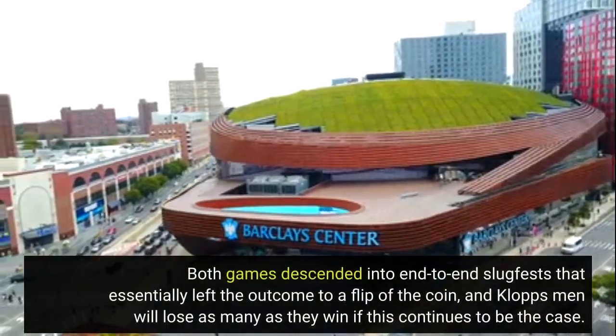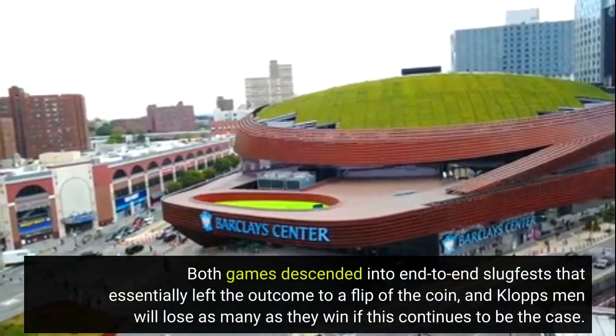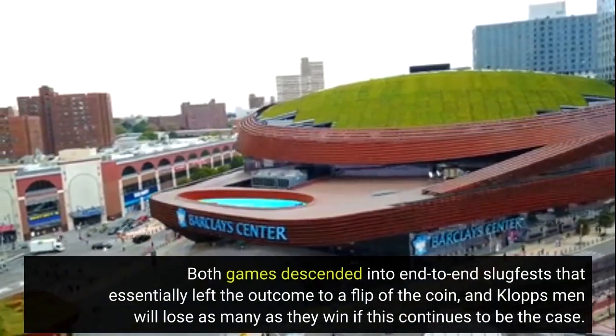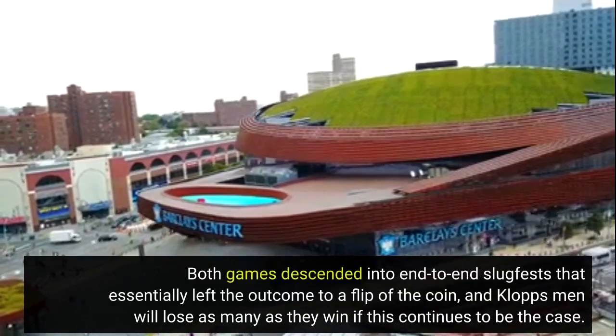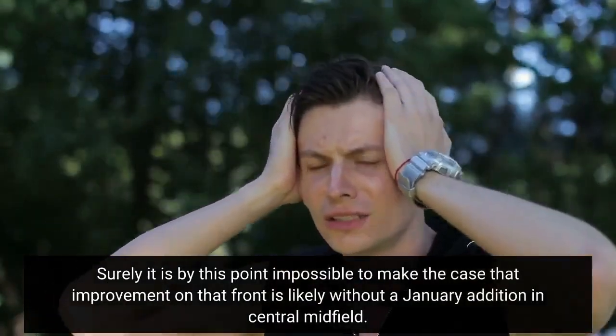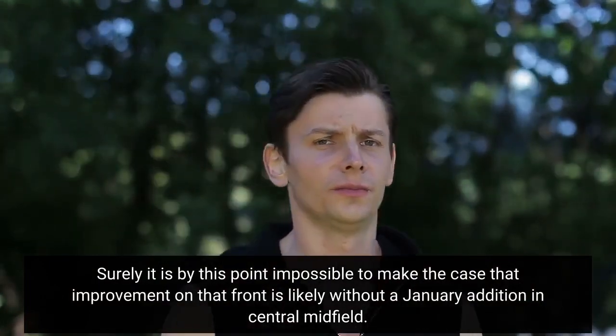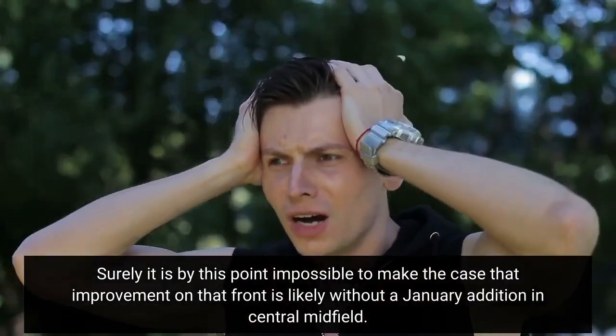Both games descended into end-to-end slugfests that essentially left the outcome to a flip of the coin, and Klopp's men will lose as many as they win if this continues to be the case. Surely it is by this point impossible to make the case that improvement on that front is likely without a January addition in central midfield.